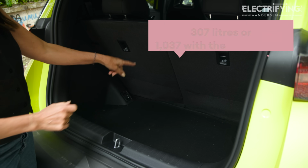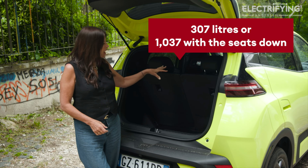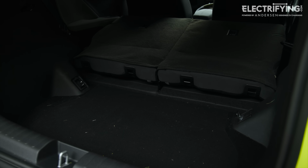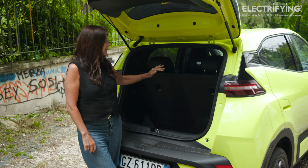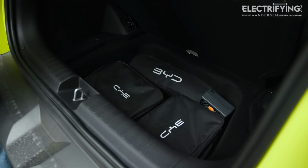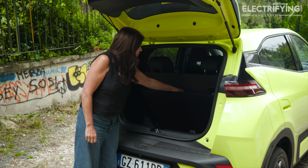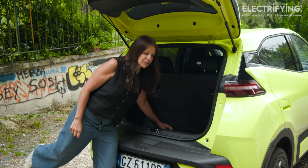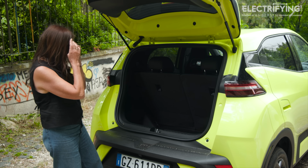So boot space is 307 litres. You get 3 times as much, in fact more than 3 times as much if you put the seats down. They don't go completely flat, there is a little lip, but it's a decent load area. And then under here, which I love, is a subfloor. It's got all the charging cables in it, absolutely brilliant for keeping those in, keeping your wellies in if you're a dog walker like me and Nicola.